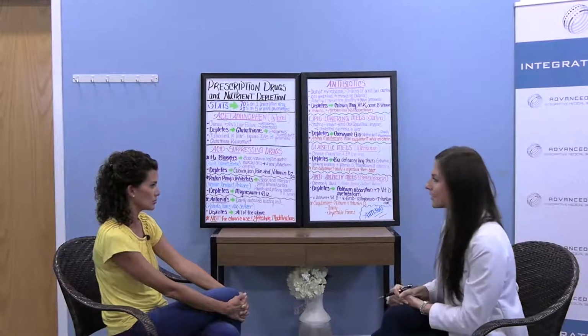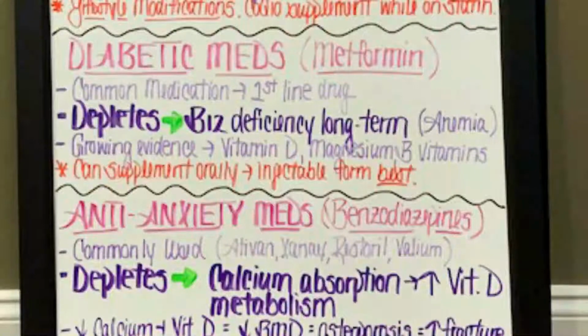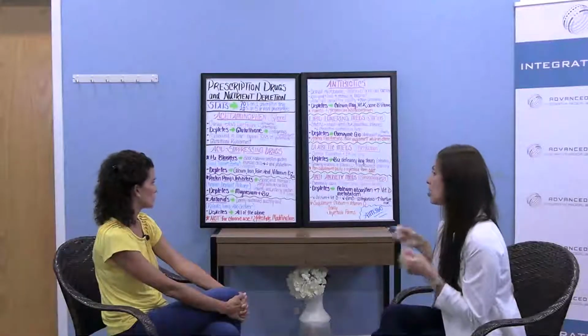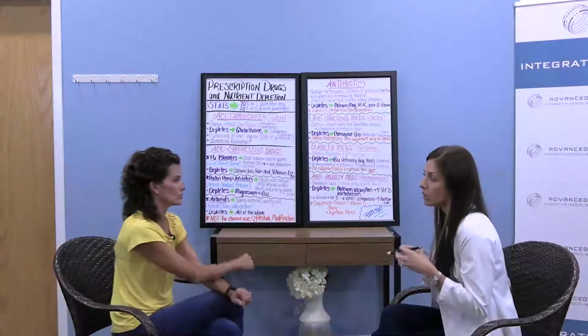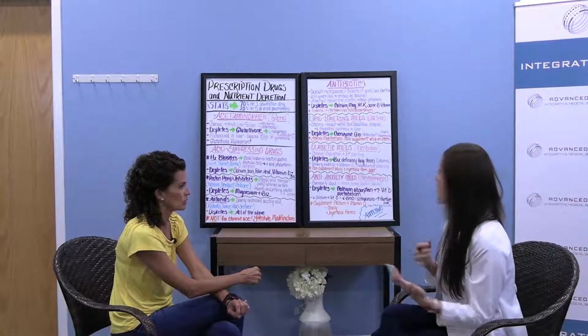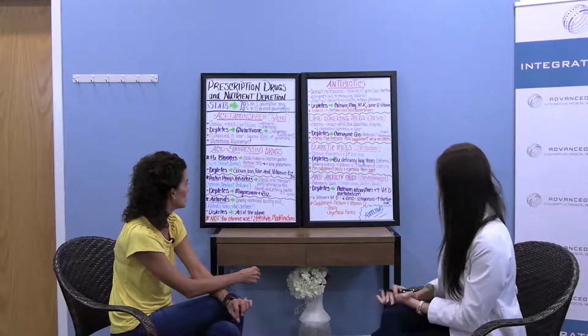I don't know if I would agree with that in this setting, but it helps to control glucose levels and it has a lower risk of causing hypoglycemic events. So we use it a lot, but it's known to cause a B12 deficiency when it's used long term, which, if you know anything about B12 deficiency, can lead to anemia. So if it goes on long enough, patients can become anemic because of a B12 deficiency from a medication that they took.